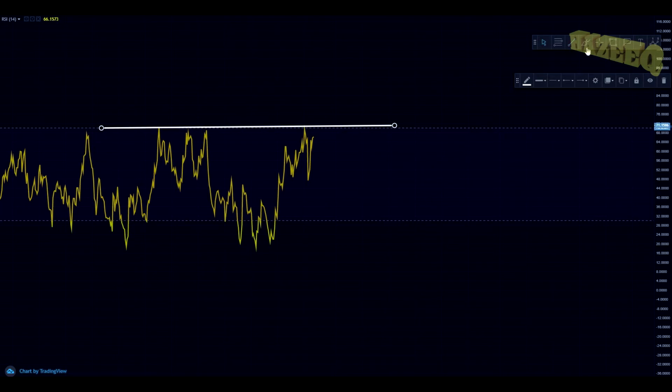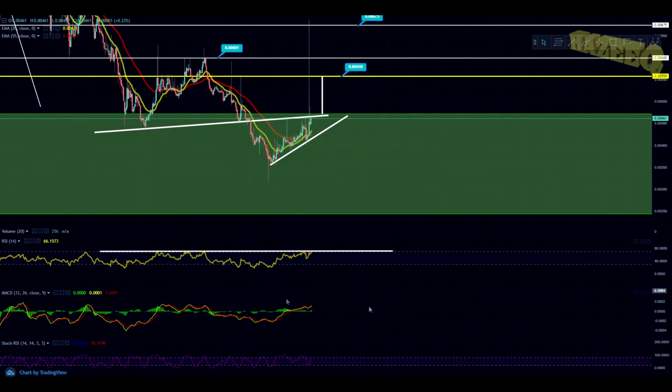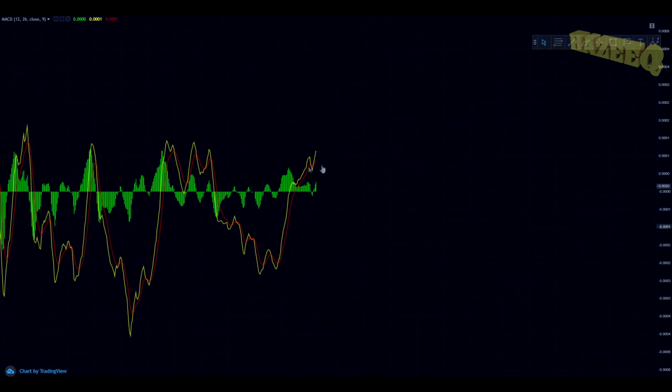But as you can see, each time we come into this zone, we get sent back down. So you can look at the RSI on the 4 hourly chart and see when it comes up to these levels, you can just sell and buy back in when it corrects, because that is something you can take advantage of, because the RSI is a very strong indicator.